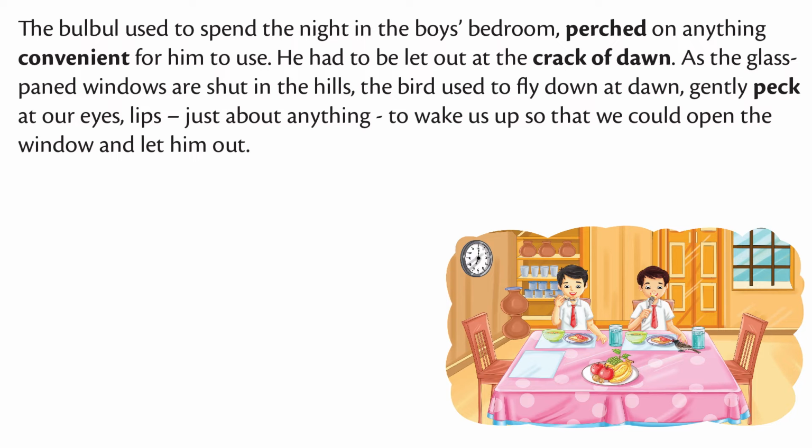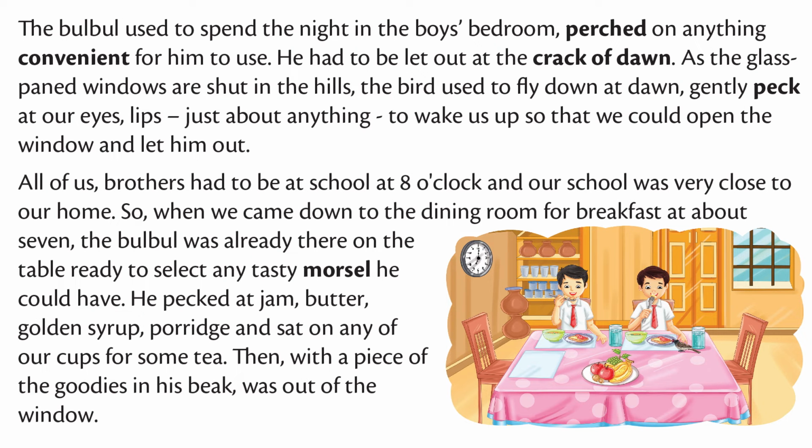As the glass-paned windows are shut in the hills, the bird used to fly down at dawn, gently peck at our eyes, lips, just about anything, to wake us up so that we could open the window and let him out. All of us brothers had to be at school at 8 o'clock, and our school was very close to our home. So, when we came down to the dining room for breakfast at about 7, the bulbul was already there on the table, ready to select any tasty morsel he could have. He pecked at jam, butter, golden syrup, porridge, and sat on any of our cups for some tea. Then, with a piece of the goodies in his beak, he was out of the window.